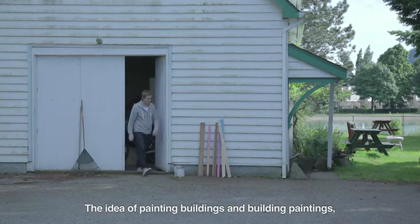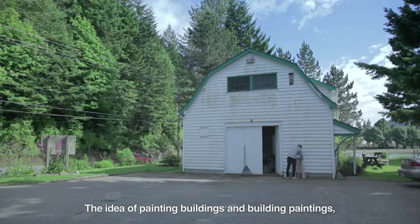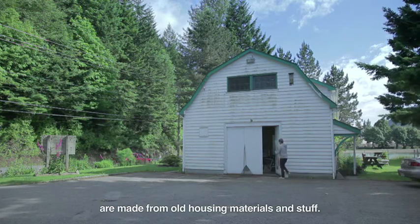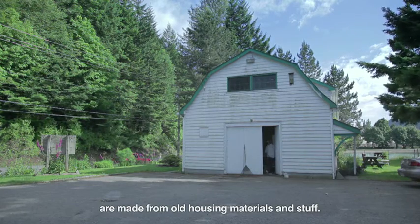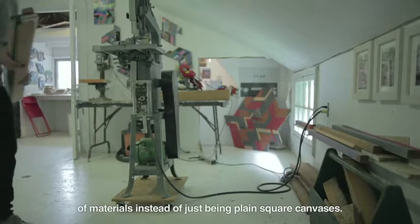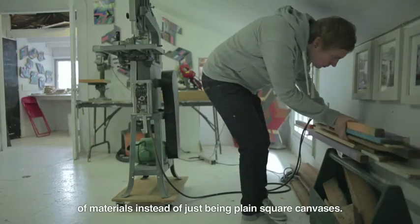Kind of the idea of painting buildings and building paintings, in the sense that a lot of these sculptures themselves are made from old housing materials and stuff, and the paintings themselves are generally constructed out of materials instead of just being plain square canvases.